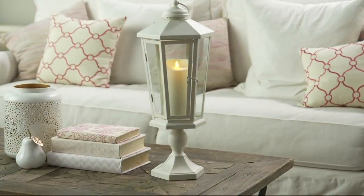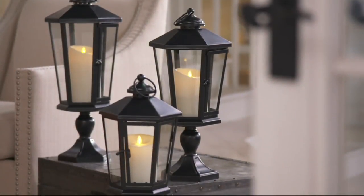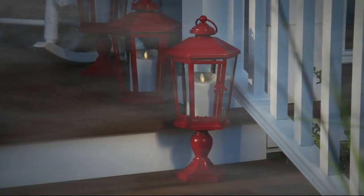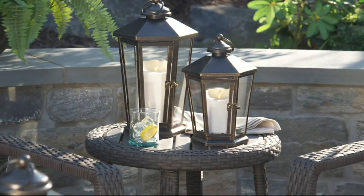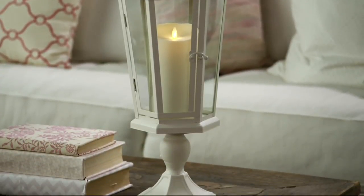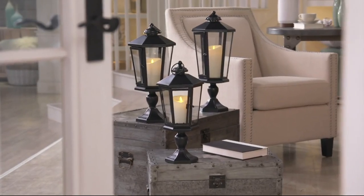This one is the Windsor Lantern. It has a pedestal, comes with a flameless candle. It's really, really beautiful. And we've got a gorgeous color palette to talk about. Five easy payments of $9.20, starting out with a 17-inch. The 19-inch is five easy payments of $11.80. And then your 21-inch lamp will be $13.80 on that easy pay.